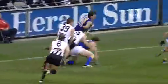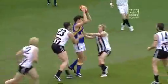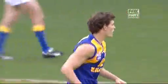So they kept the ball alive, the West Coast Eagles. Chick's kick was awkward. Nevertheless, it was very effective. And Seavey, Rocker was caught perhaps a little bit short, and Seavey attacked the ball, took the mark and converted.